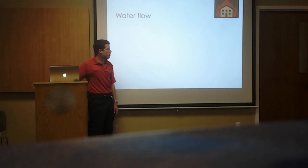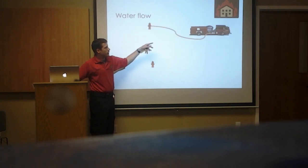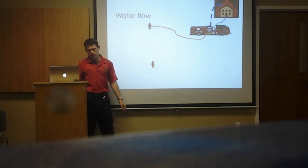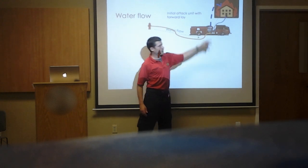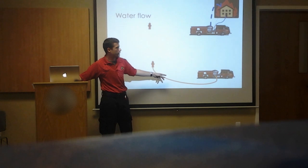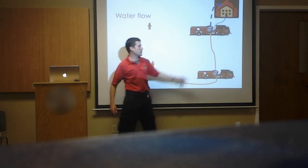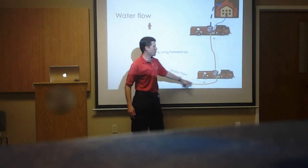When we get a house fire and you have hydrants and you're the first engine there, you go by the hydrant, sometimes you'll catch the hydrant, start flowing water, and you'll have your water source to the attack engine. That's a forward lay, and this is how the water flows. It goes from the hydrant to the engine to the fire. In other situations, the hydrant's way down here, so the second engine has to come in and get the hydrant. They'll send water to their engine, and then through their engine to the attack engine. That's relay pumping, the same thing as a forward lay. The water just goes through another truck and more hose.